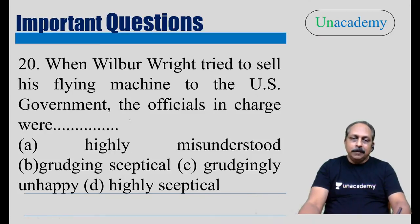Now listen very carefully. When Wilbur Wright tried to sell his flying machine to the US government, the officials in charge were, you have to choose one of the options. These are very useful. New questions and quite challenging.